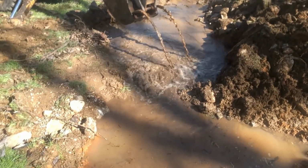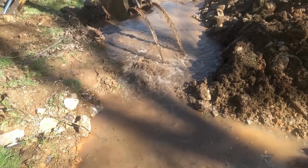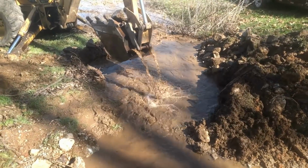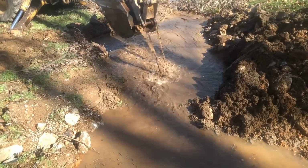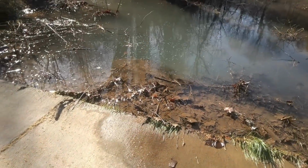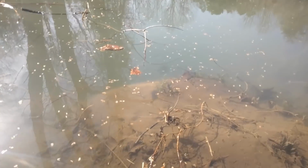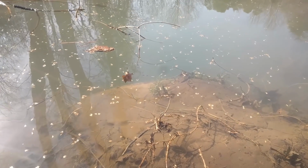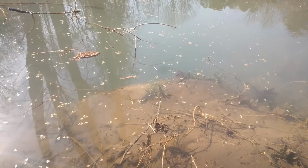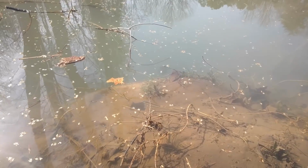I think whatever we just got was the big one, because it's filling up the hole over here. And we've got a pretty good bucket fountain going on there too. Oh, look at this. I don't know if you can see the whirlpool. Now we're moving some water.